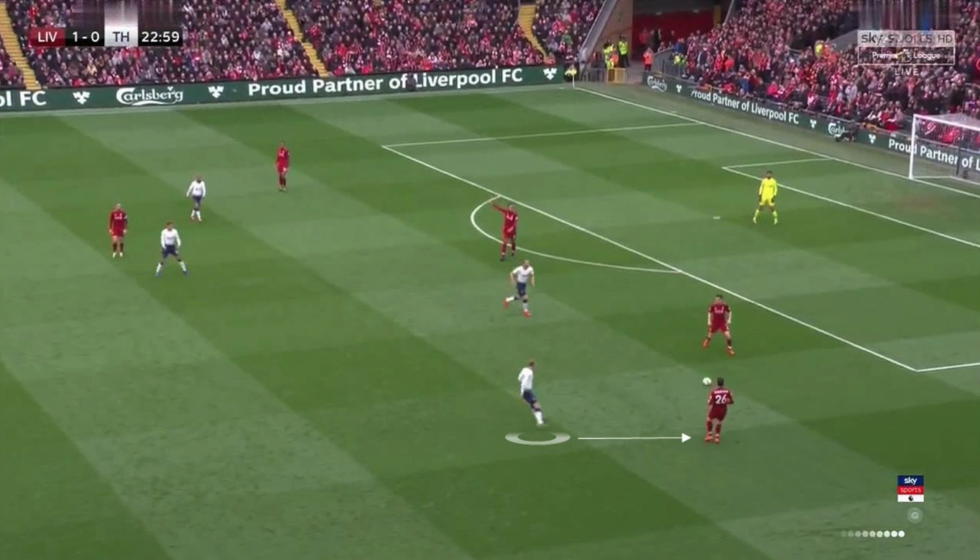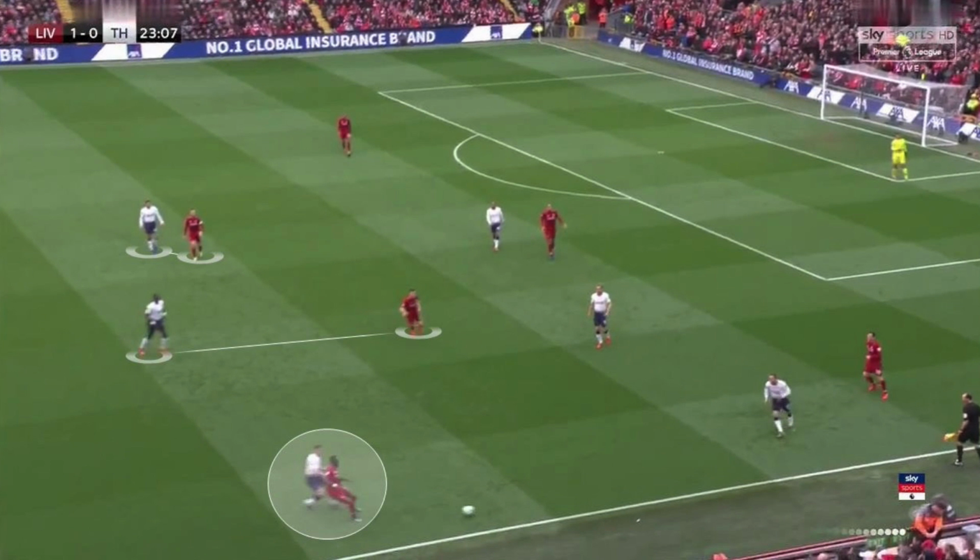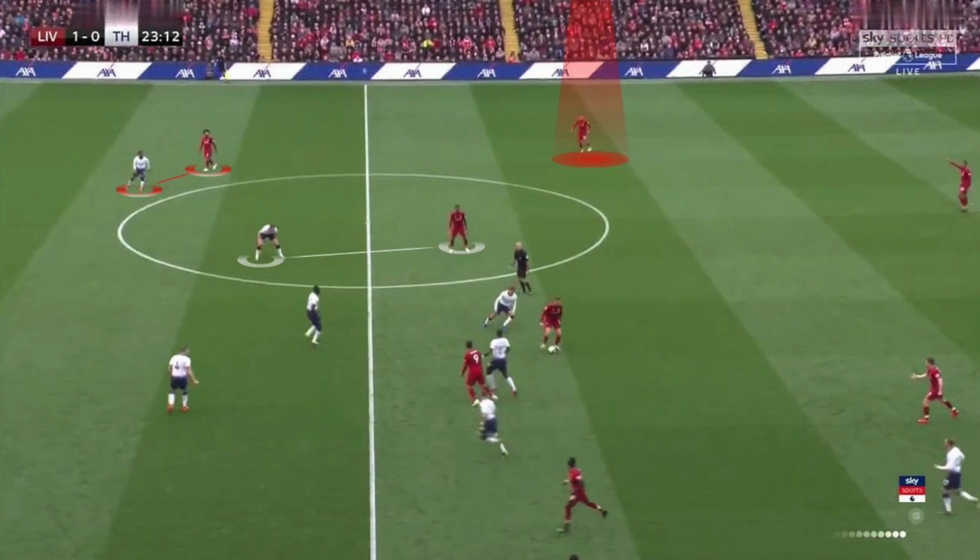Here, Eriksen steps out to press Robertson. Trippier goes to Mane, Sissoko and Ali on Henderson and Milner. Vertonghen goes to Wijnaldum, which allows Salah to pin back Rose, which creates space for Alexander-Arnold.